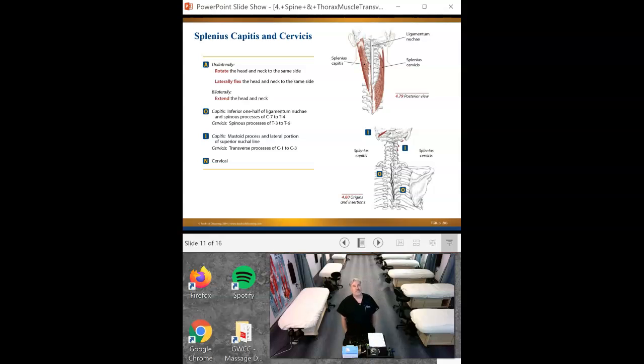So to me, these are all neck and head muscles: semispinalis capitis that we just learned about, splenius capitis and splenius cervicis. These are not in the transversospinalis group because they don't grab onto transverse processes. They grab onto spinous processes, which is why they're called splenius. One goes into the head, so it's spinous processes to the head. It's splenius capitis. One goes from spinous processes to the neck, so it's called splenius cervicis.